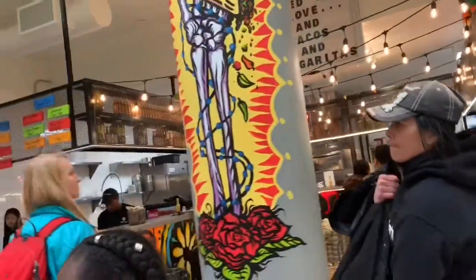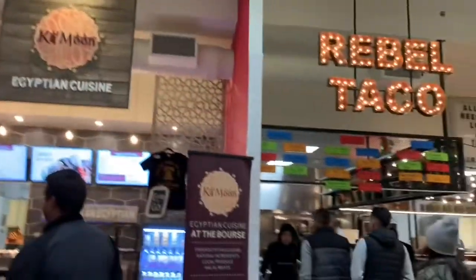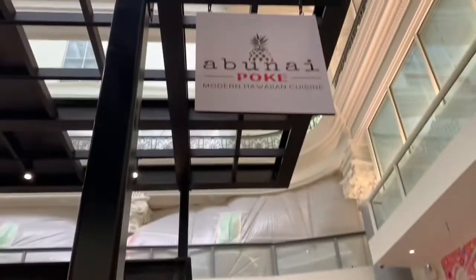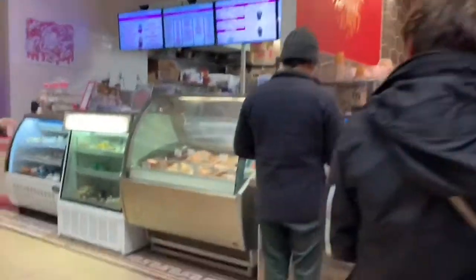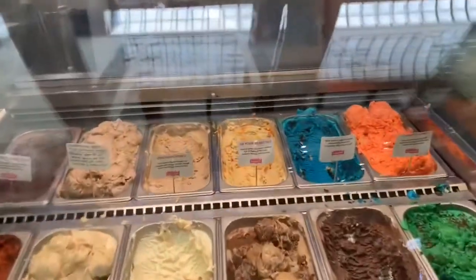Oh, here's Rebel Taco. Now this one I've heard of. Do they have horror tacos? Yes. And they have alcoholic beverages. Rebel Taco. Need an alcoholic beverage every now and then. So just so you know.